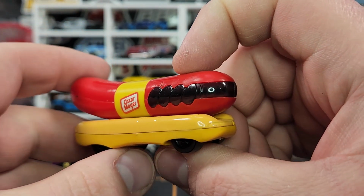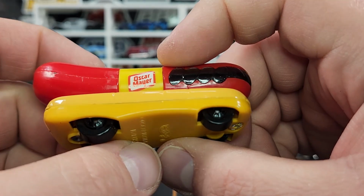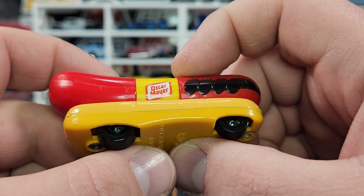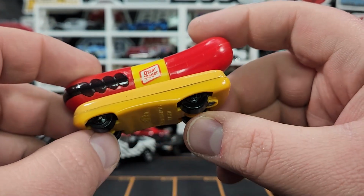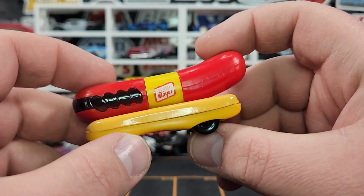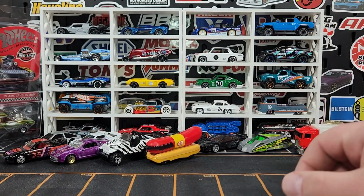It's just the average one. This one does have the nice super dark window tint in there. Again, the black walls, which looks super good for the first edition. This thing has come in 5 spokes and some other ones as well. I think it came in the circle dot wheels as well. Really nothing fancy, just Oscar Mayer Wiener for you.